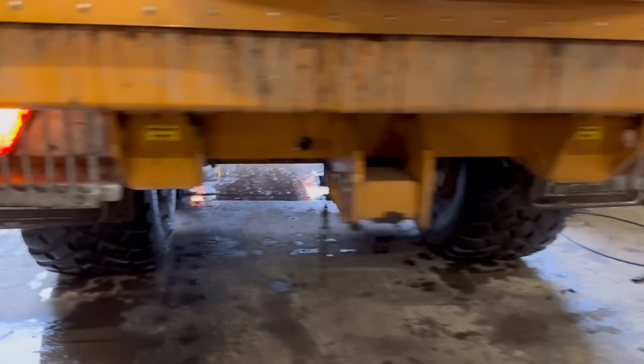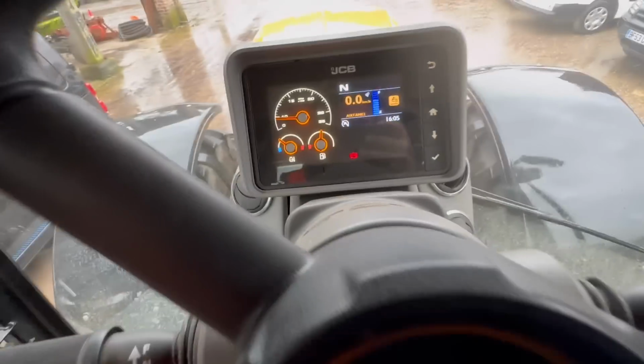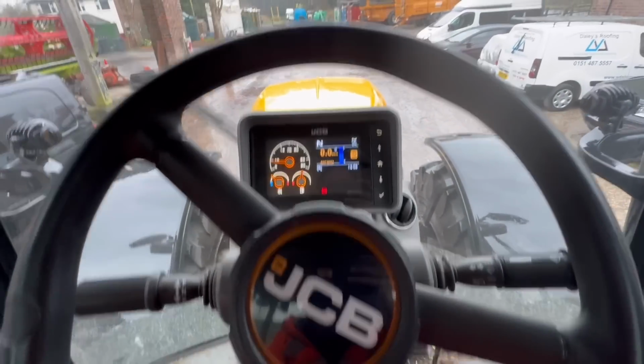There we go. All working as well. Let's try the brake lights. I don't know whether they have a really small air tank, but I've pressed the brake a few times to test the brake lights. Now it's beeping at me that the air tank's low. It did it once before as well when I was backing down a hill at Saddleworth with a trailer on. It started saying the air tank was low then, which was a bit scary to be honest.